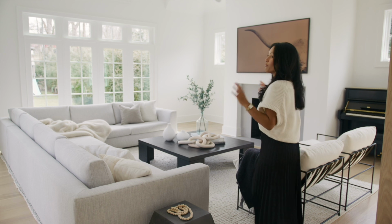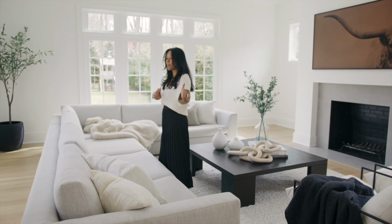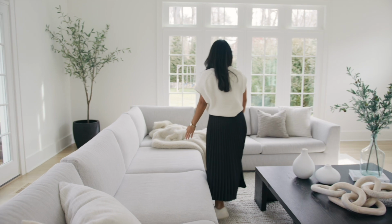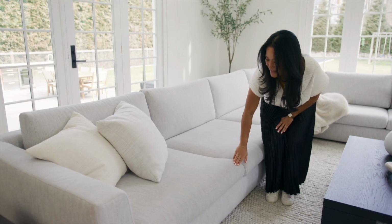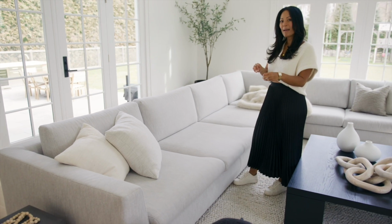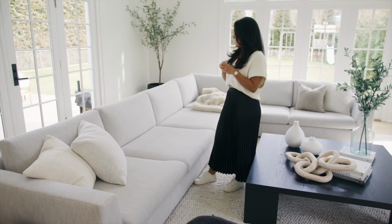So we wanted a really large sectional. I think this is the biggest sectional we've ever done. It's custom, from one end to the other almost 15 feet long. So you can easily seat 10 or 12 people here at the same time to watch a movie. And I love how the fabric is textured, and since our clients do have young kids, we thought it was really important to use a two-toned fabric. Whenever you have two-toned color variation, it really is more forgiving when it comes to stains and little hands and feet.